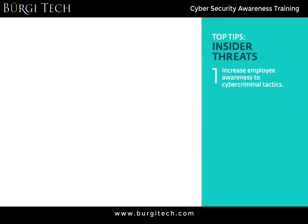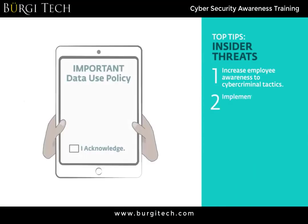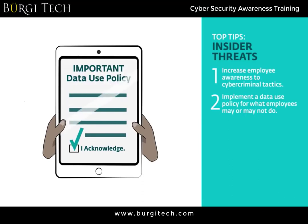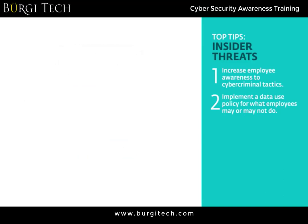Number two, implement a data use policy, usually part of an acceptable use policy or AUP, which spells out what employees may and may not do with information owned by or entrusted to an organization, referring to security, privacy, and proper management. Employees must read and accept the data use policy and understand the consequences of breaking the rules.